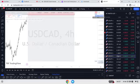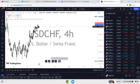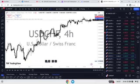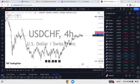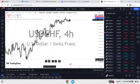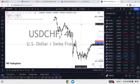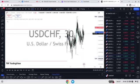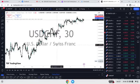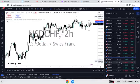USD Swiss, guys. This is a lot. It's more tiring than when you're actually explaining and talking and all that. It gets tiresome. Same scenario as well. USD Swiss, we're seeing it pushing to the upside now, meaning I would be interested to look for buying opportunities, but now look at this. It's just choppiness. The market has just been chopping around, no proper structures to actually buy from. The market has been crazy of late, guys.